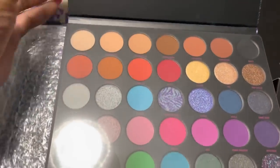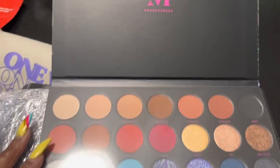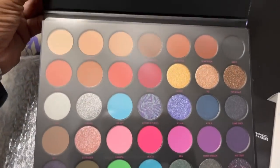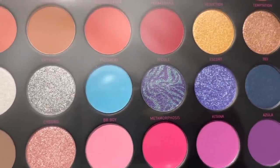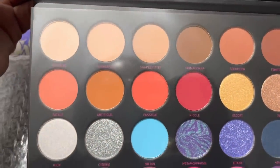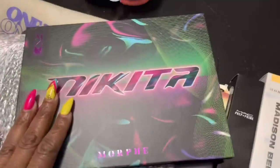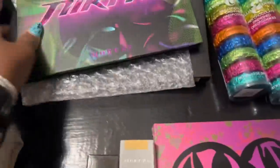Yeah. Morphe Babe. Hashtag Morphe Babe. Here are all the colors. Sorry for the lighting. Look at that. I've never seen the swirls. Metamorphosis. I love when they give everything a name. I love when the colors have a name. Love it. Anyway, that was $19.99, so I'm going to put that back in there.